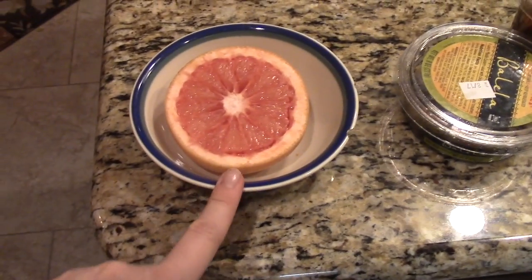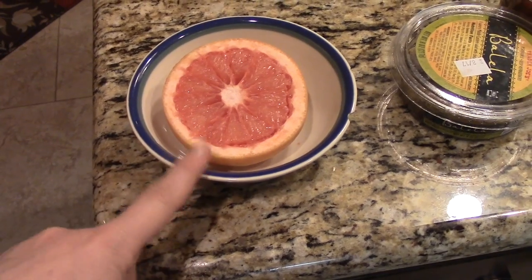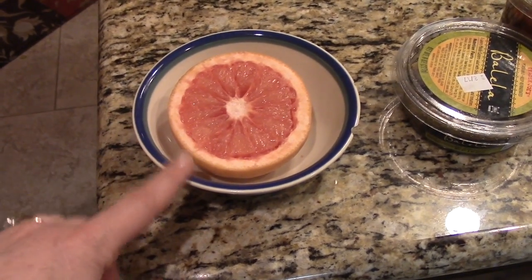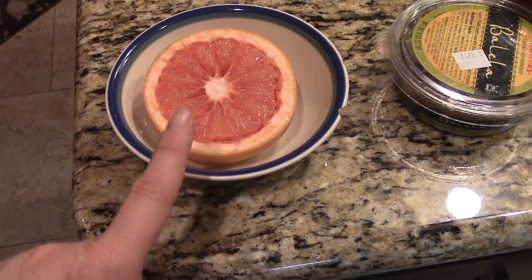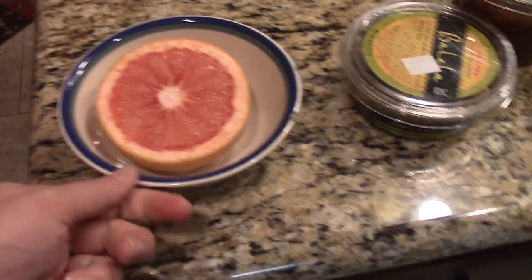It's not fully prepared yet, but you'll get the gist. So this is a go-to snack. I did have the other half of this earlier with stevia on it, and so this is like a dessert treat for me, and I've always loved having grapefruit. My favorite is a deep red Texas grapefruit, and I just put a tiny little bit of stevia, and then after I've eaten all the sections, I'll squeeze all the juice out and drink it, and it's so good.